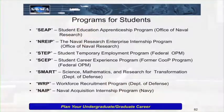The STEP program is a temporary employment program for student hires. You do not receive tuition support with this. I suggest you look at the handout on this one. I'm not going to say much more about that.